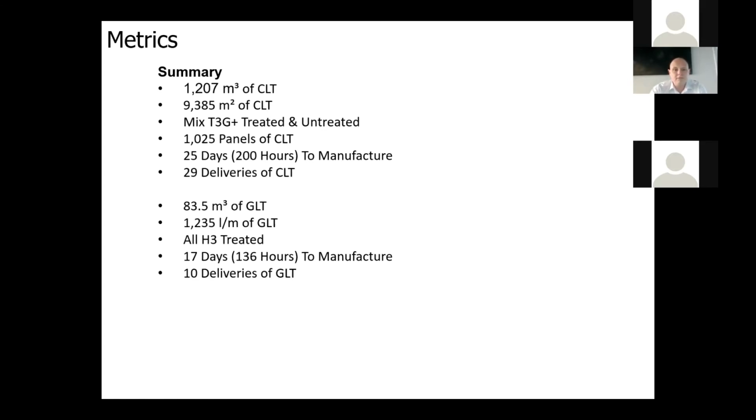The GluLam, there was a further 83.5 cube of GluLam that came from our sister company Hein, out of our Maryborough plant, which was about 1,235 linear metres of GluLam. It was all H3 treated. There was a further 17 days to manufacture, or 136 hours, again spread over a slightly longer period of time. And in the end, it was delivered over 10 deliveries to site.